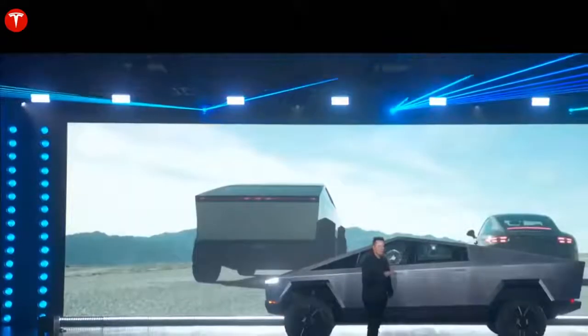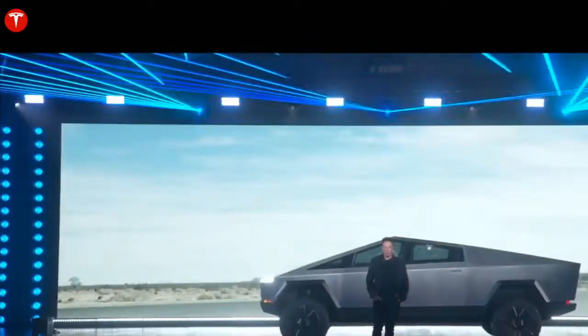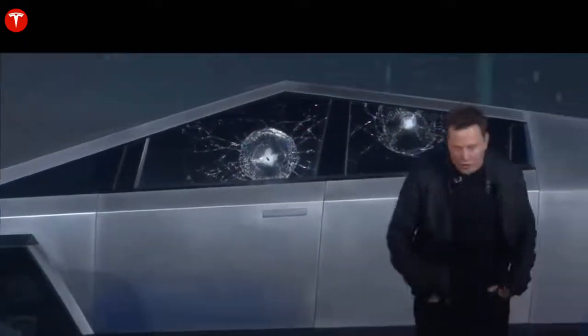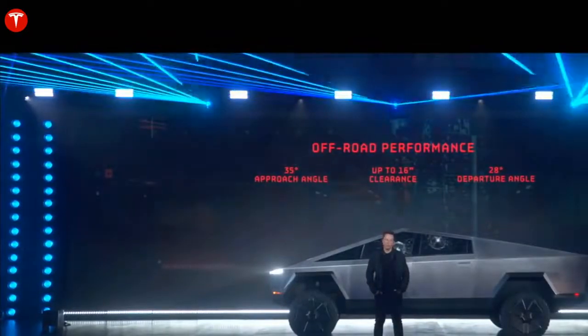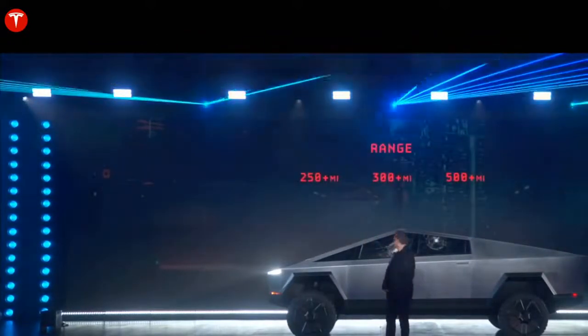Now let's see how this compares to a Porsche 911. We're going to give the Porsche a little bit of a head start. This is a current edition Porsche. This is the actual truck. This is not CGI. In terms of off-road performance, it's going to have the best approach angle, best clearance heights, best departure angle. For people that really go off-road, this is going to be great. You could basically do the Baja Rally in this thing. You know, three ranges.